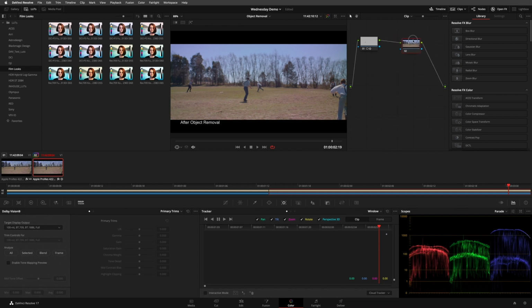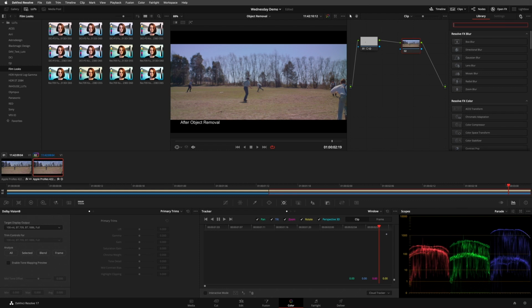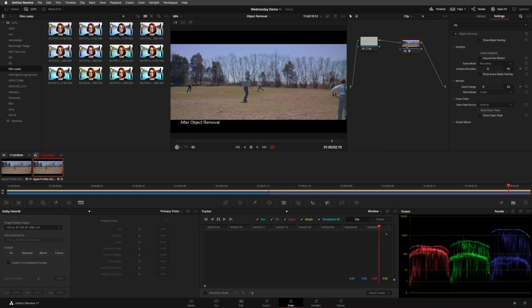Then Option S, or right click, say add node, add serial. So I have an add here. I'm looking for the object removal. So again, I'm going to type. Let's put that over here. Oops. Of course, I dropped it the wrong place. So get rid of that and drop it over there.